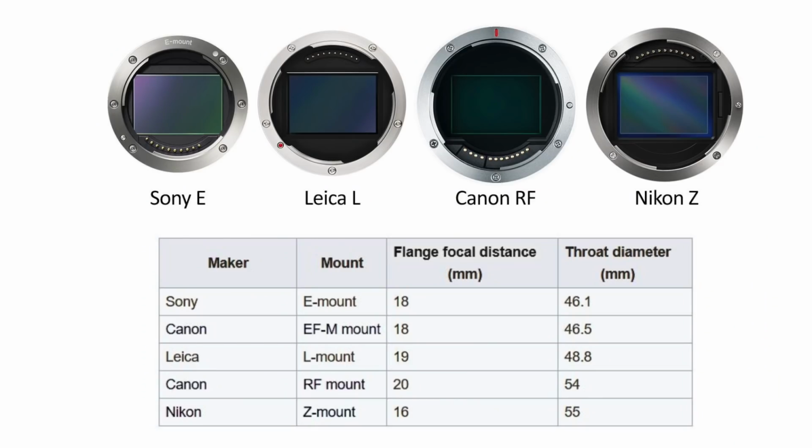It is true that Sony's mount is, in fact, the smallest mount out of all of their competitors, whether that be Canon, Leica, or Nikon. The Sony E-mount is about 46.1 millimeters wide. Canon's EF mount, which was already one of the biggest mounts on the market up until just last month, came in at 46.5 millimeters. Leica's mount comes in at 48.8 millimeters. The Canon RF mount comes in at 54 millimeters, and Nikon's new Z mount comes in at 55 millimeters.